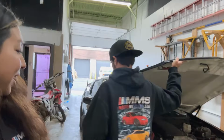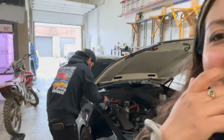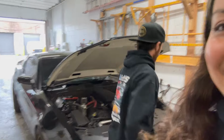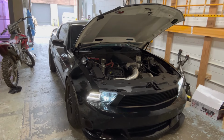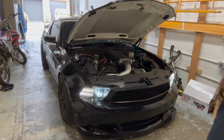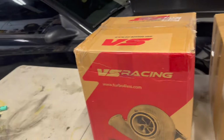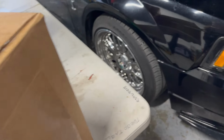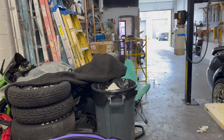Alright, so we made it to the shop. Eric has to rearrange some of the cars so that we can work under the lift to work on his car. And he is currently jumping his brother's Mustang. Eric's turbo for the Mustang came in, so we're going to be working on that build today. And then, I don't know what this is, but something. So yeah, shop's a little bit messy right now, but you know.